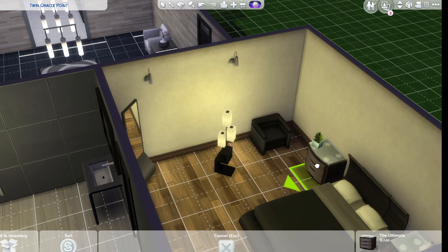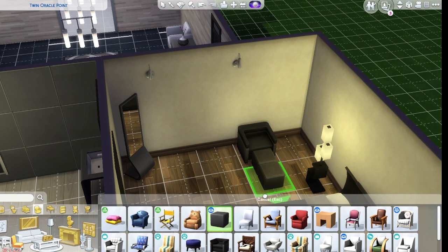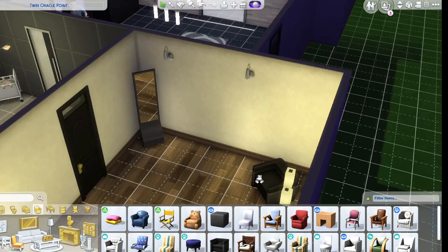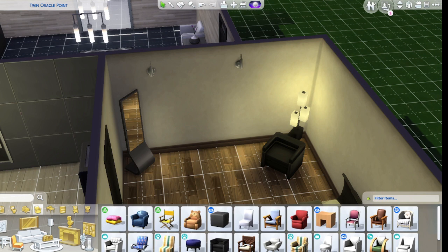I don't like this. I don't like that. Just put a lamp over here. Yeah. And then move it over a little and grab a little poof. And then it's a little. I'm not sure how. No. I'm just gonna put this back right here. And make that. But I feel like it needs a plant. It does. It needs a plant.